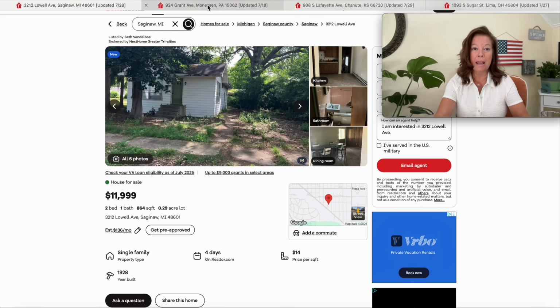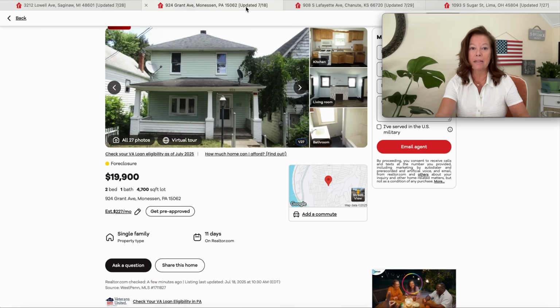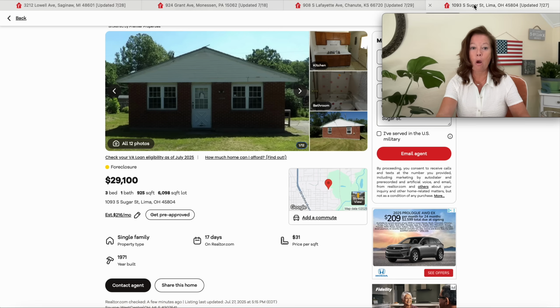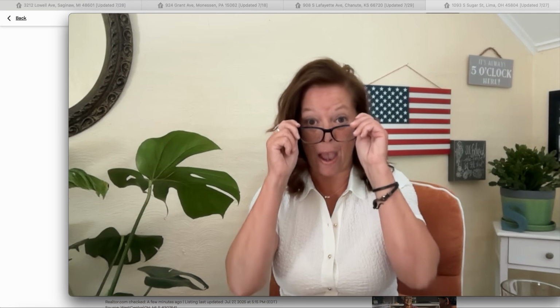Or we have this one in Monessen, Pennsylvania. That is $19,999, and that's on a 4,700 square foot lot in Monessen, PA. Or we have Chanute, Kansas for $24,999 on a 6,350 square foot lot. Or we have this one in Lima, Ohio for $29,100, a nice little brick ranch on a 6,098 square foot lot. So there are 4 houses under $30,000 that look like we could move right into, you guys.